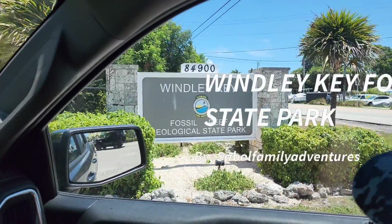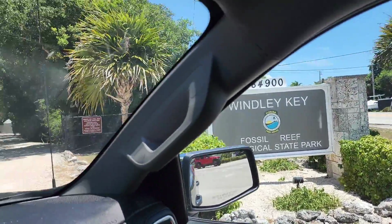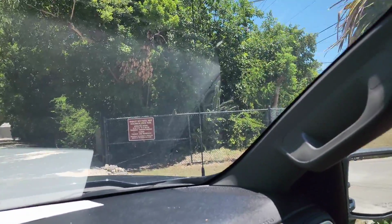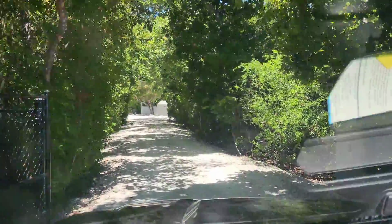So Windley Key Fossil Reef Geological State Park is our stop today. Be aware that this park is open Thursday through Monday, and it's closed Tuesday and Wednesday. So this is today's adventure with Danny and I.